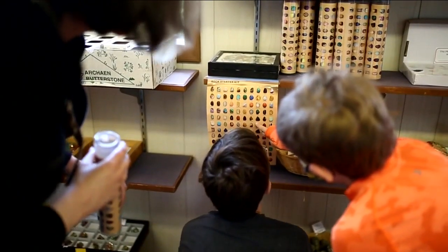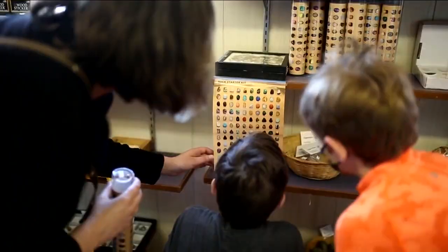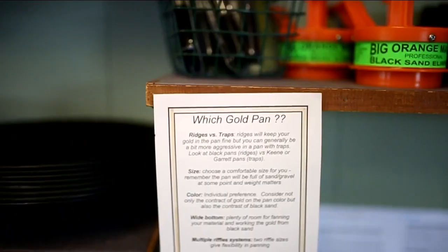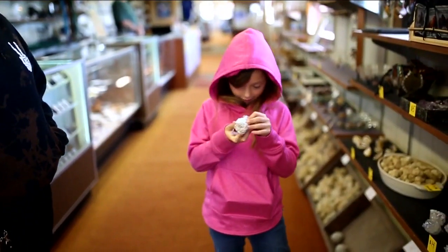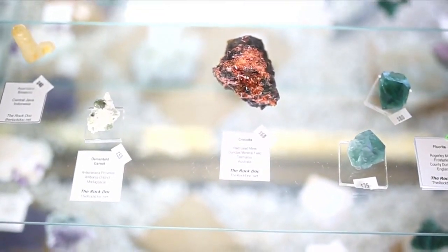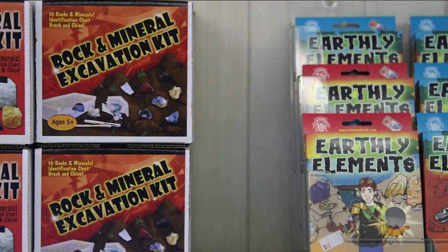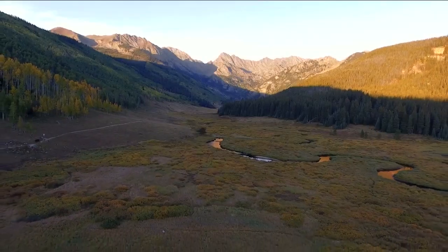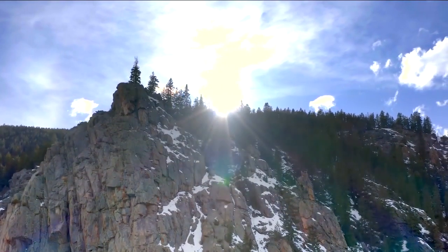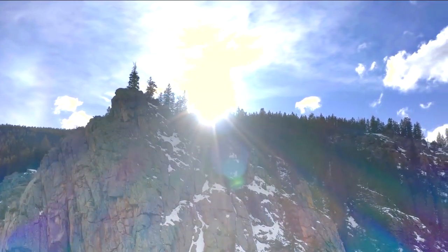Our shop is absolutely a great place to start. If you have ever thought about rock hounding, gold prospecting, just enjoying the nature part, or the science part of nature, we have all the resources. We're blessed with lots of minerals in Colorado, and especially in this area, because we have a lot of exposure, you know, from the mountains coming up and eroding away, so we've exposed some of those pockets of minerals.